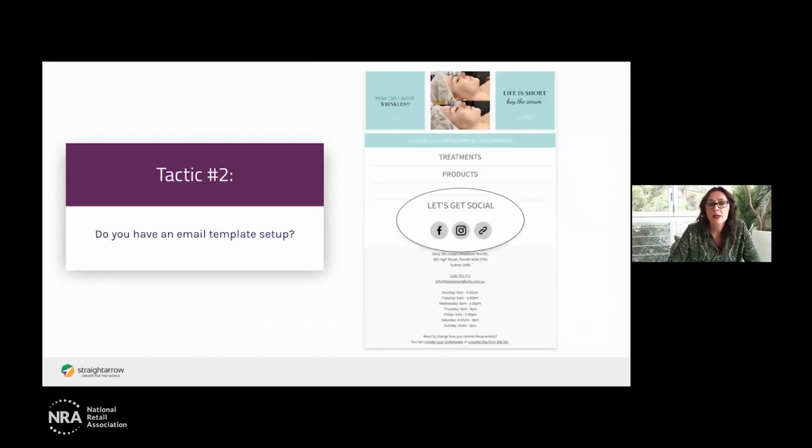So our last tip on what to include in your email template setup is your social icons. So these can be included by using basically your social links that you can drag and drop. There's a drag and drop feature in the email template builders, which makes that really simple.